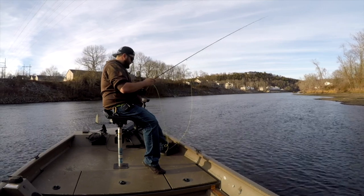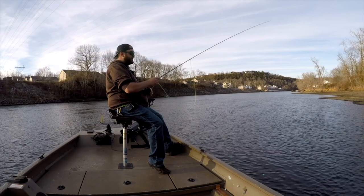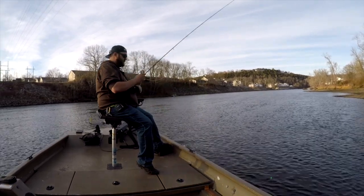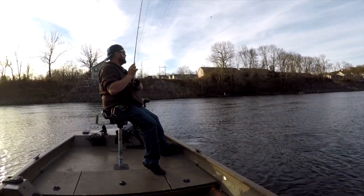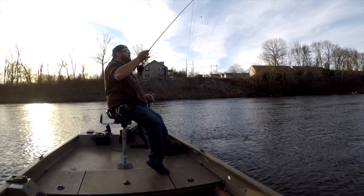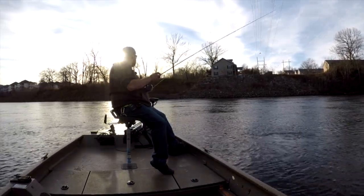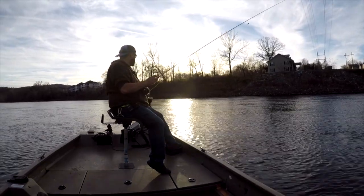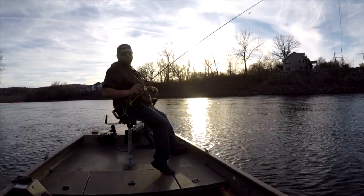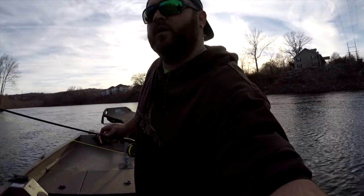All right, we're getting ready to drift past the front of Eagle Island here. I think I'm going to pull out. I've got a rod with a midge on it, and I'm just going to try the midge along the front side of the island here. Just for a couple more minutes.